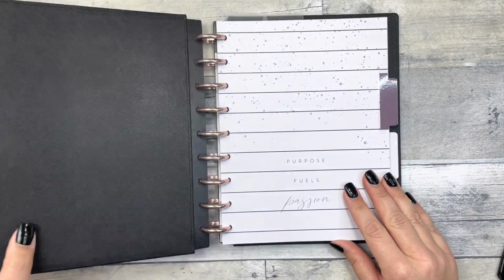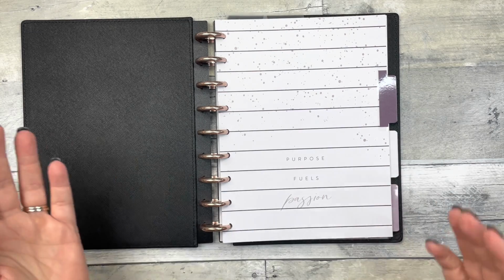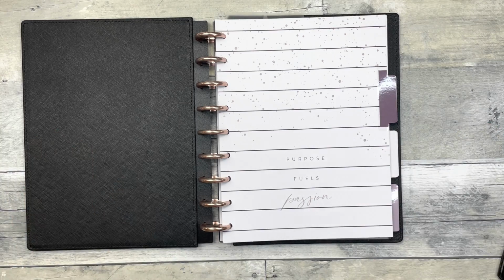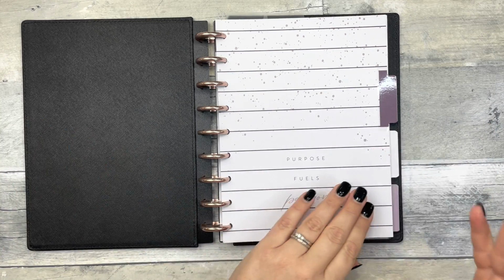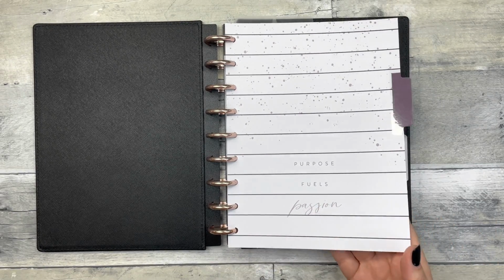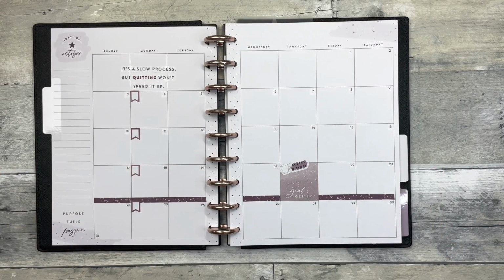We are using the Girl with Goals extension pack. And we each, I think, bring a unique perspective because we lead different lives. We have different things. Of course, some commonalities, but I think that we're going to use this in a little bit different way. So definitely check out her video, see how she uses this. So I'm going to get started.